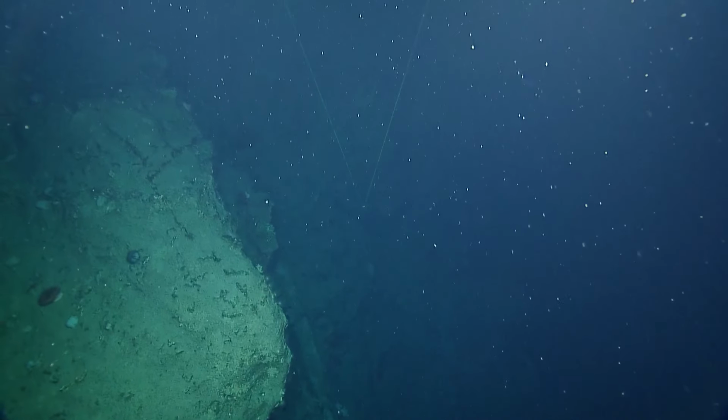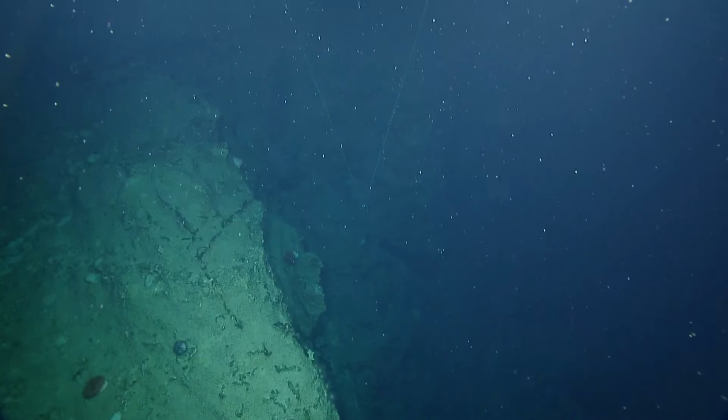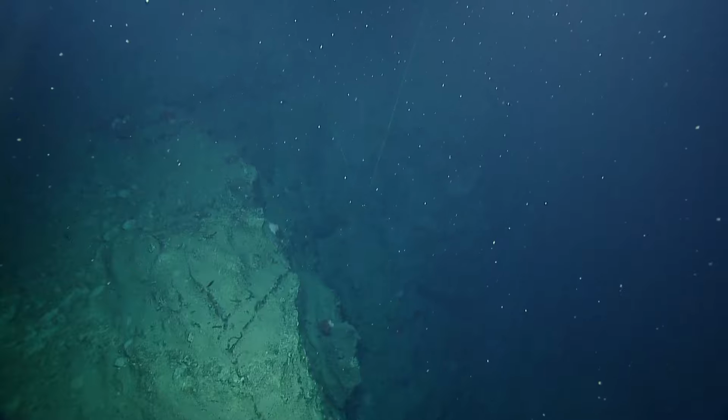Getting shallower, it's starting to rain down. It gives me hope for our plateau. Mm-hmm. Something's creating all this snow. Yeah, the blooms and productivity up there. Wonder where it came from.